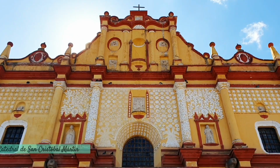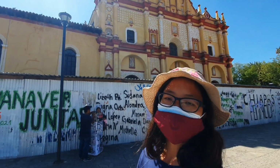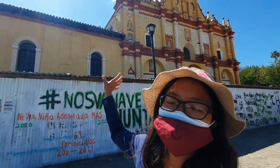This is the cathedral in the main square of San Cristóbal. Sadly, it's closed because there was a really bad earthquake in 2017 and now they are doing a lot of restoration there.